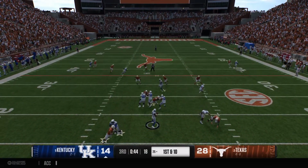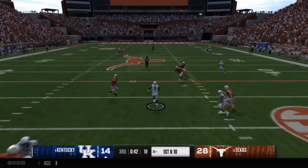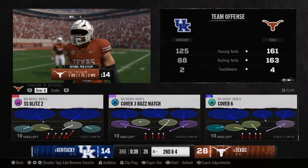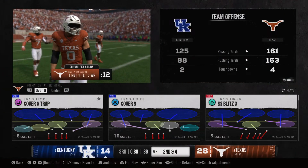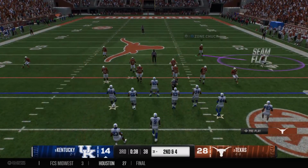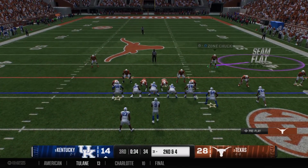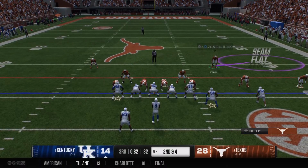On first and 10 here, looking to throw the ball. Using his legs here. Quarterback gets down to avoid the tackle. Boy, the defense trying to get after this quarterback. I love the concept. I love the idea. Here, they don't give up the big play. They prevent him from getting out and picking up huge yards.